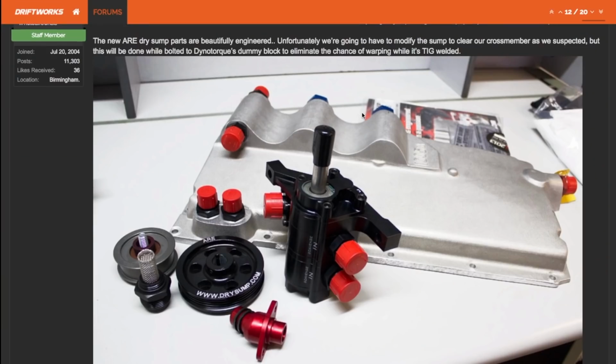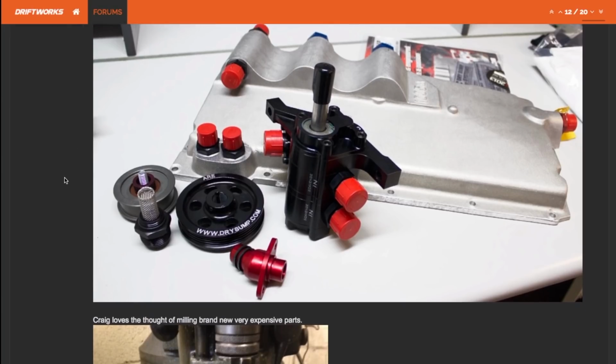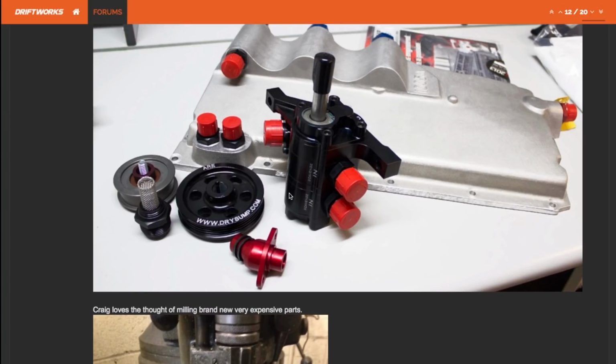Who knows? Then we have a change in dry sump. These guys were really helpful. We spoke to them, they were at the Autosport show, and chatting, and they sent some bits and pieces to replace certain parts of the dry sump.